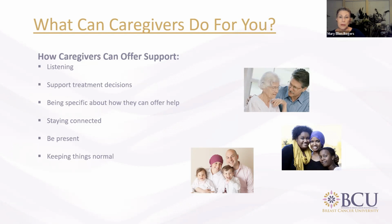Staying connected, especially after treatment ends. If you choose to make a personal webpage to update family and friends on your treatment, try to keep it updated even after your treatment ends to make sure that you still receive that much needed support after treatment.